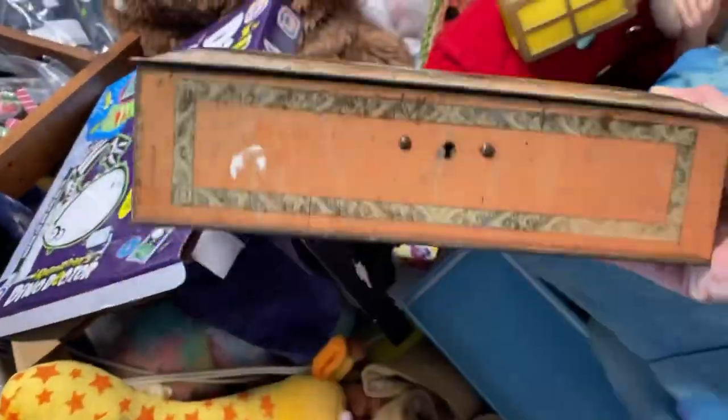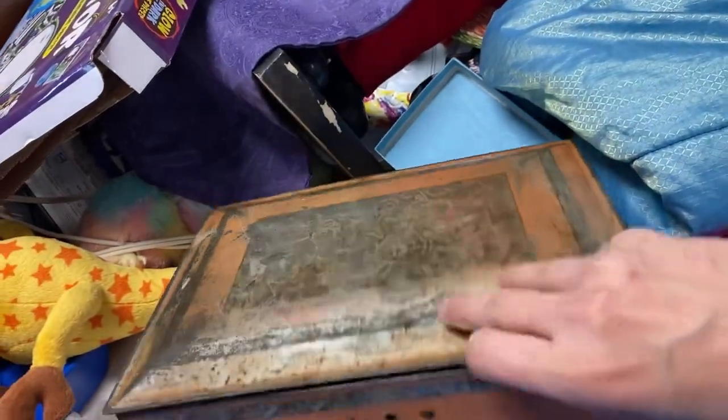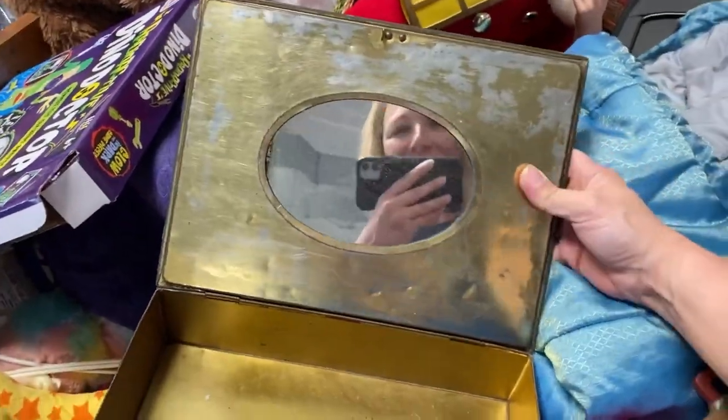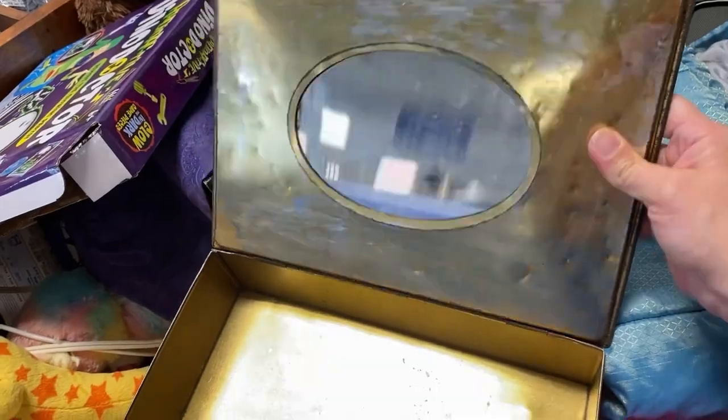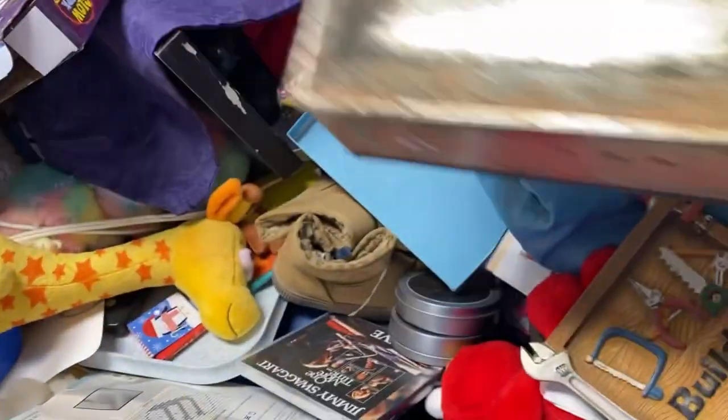Oh, this is cool. This is old. That's an old, old tin. It's heavy. It's heavy. Oh, cool. Hi. Have you ever seen a tin like that with the mirror inside? That's different. I've never seen one like that. It's heavy. It weighs quite a bit.